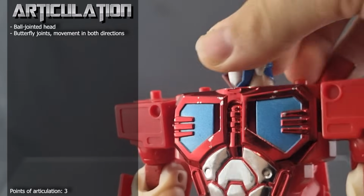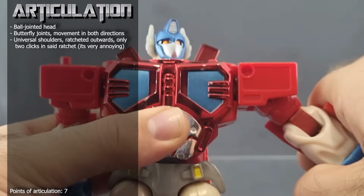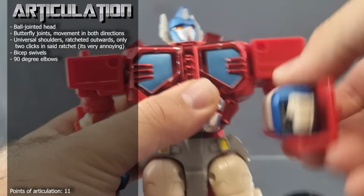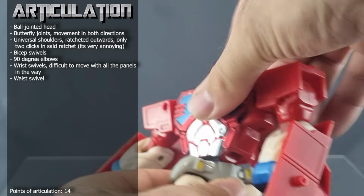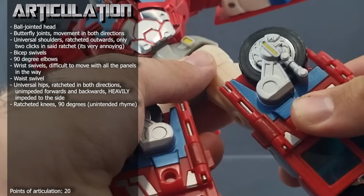Even the articulation is weirdly compromised. For the most part, everything you could want is here, including ball-jointed feet and a bloody waist swivel. But then the side skirts don't move out of the way, limiting outward motion on the hips. And there's no thigh swivel, so that becomes weird. Even the ball-jointed fists make no sense because they're surrounded by a ton of forearm kibble.